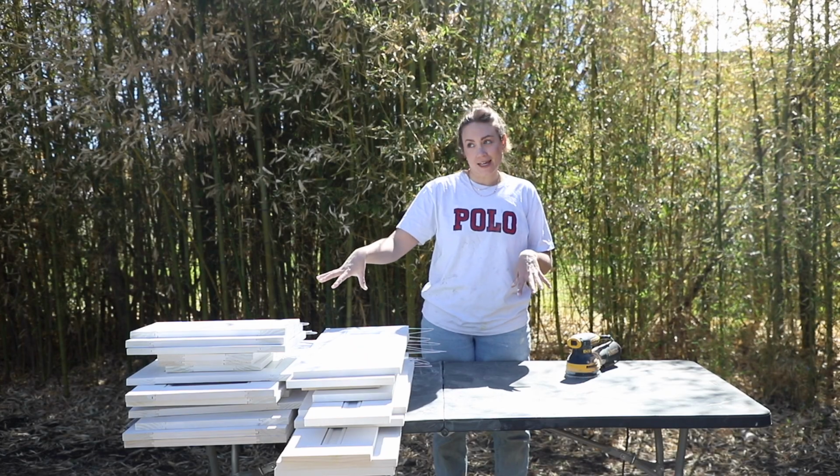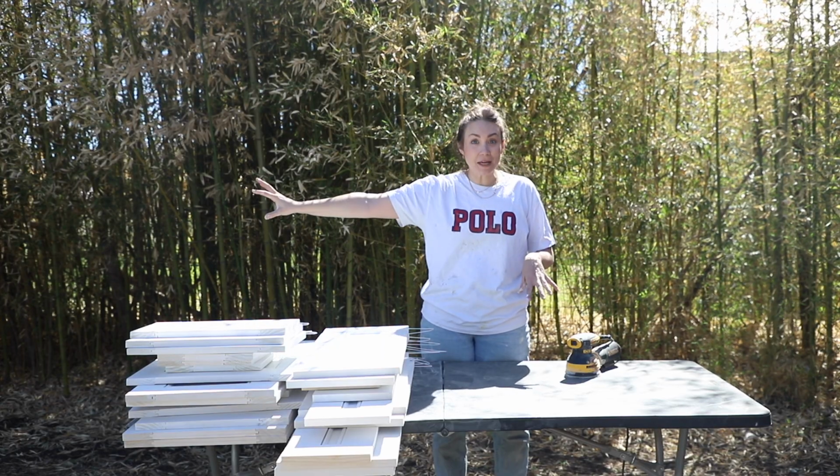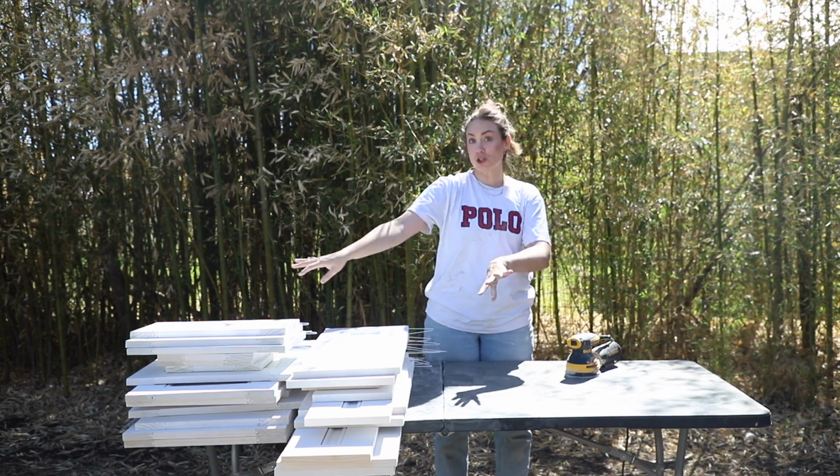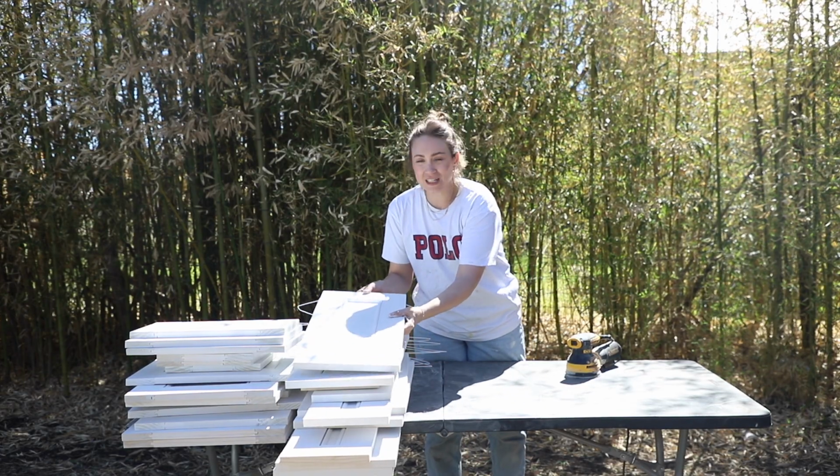75% of them dry overnight, and I just had a little bit to do on more cabinets. So now the second batch is primed. This is all dry overnight. So we're gonna go over them with a light sand just to get that smooth finish.